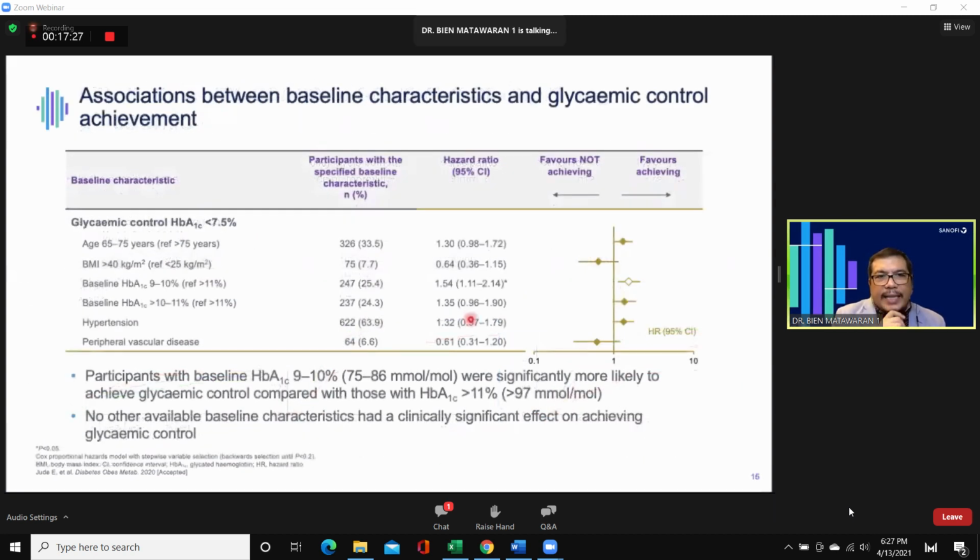So if you associate baseline characteristic and glycemic control in the thin database, you see here that for those patients able to achieve an HbA1c of 7.5%, what turned out to be favorable for premix insulin are those patients with baseline HbA1c of between 9 to 10%. But for those patients with more uncontrolled blood sugar, 10 to 11%, hindi masyadong na-control. So the thin database showed that participants with baseline HbA1c of 9 to 10% were significantly more likely to achieve glycemic control compared to those patients more than 11% at baseline.